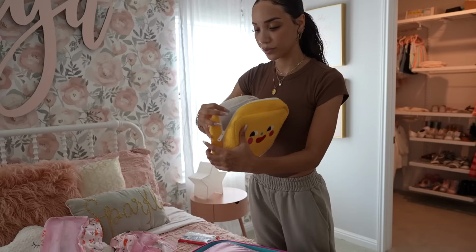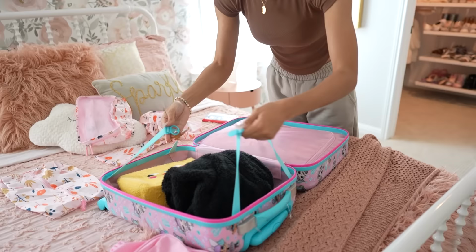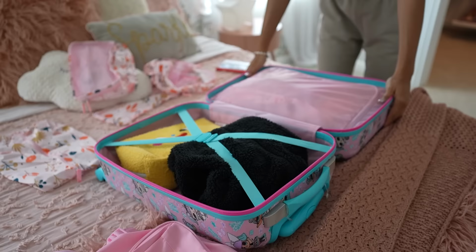So she doesn't need too many toiletries. She doesn't have an intensive skincare routine or anything like that. So this one little bag works perfectly fine. We're gonna put this in the suitcase like this. I think that's it for what's going in her suitcase.